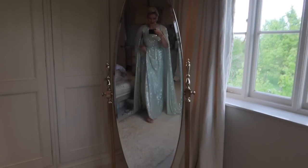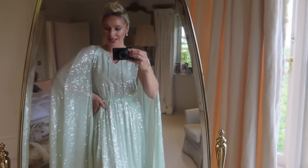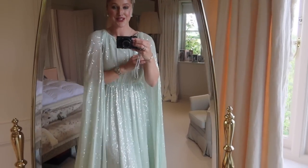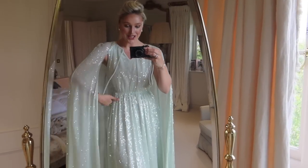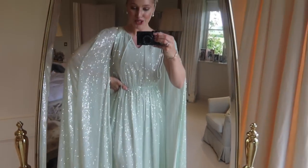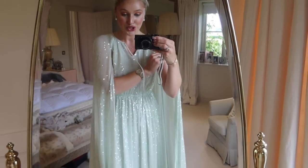Okay, I have very, very quickly thrown the dress on, but this is the stunning Erdem dress that I am wearing this evening. I'm going to ask Marcus to spin the camera around and show you because this is just not doing it justice. As you can see, it is the most beautiful colour. It is fully sequined. I'm going to show you which bag I chose, which jewellery, and which shoes.